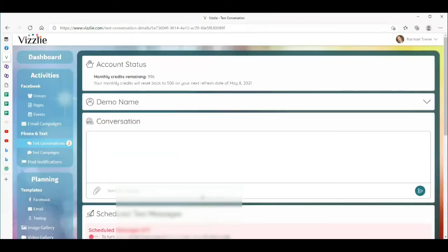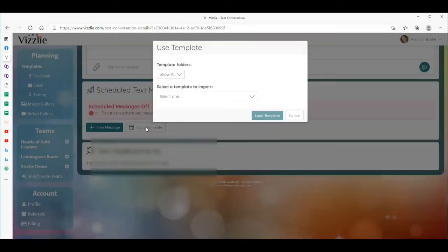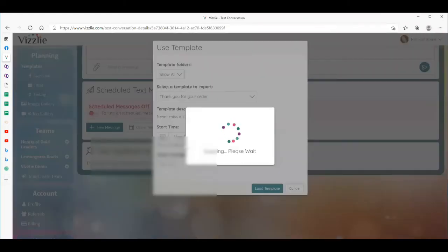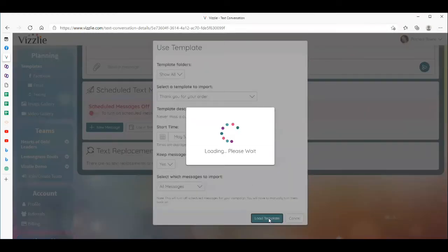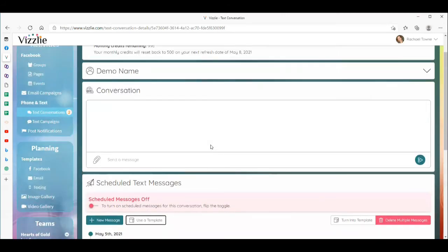Okay, so right here, I could have a conversation by texting her, demo name. Or what I'm going to do is use a template, the one that I've already created. Thank you for your order. Okay, and then the start time, I want that to go out right now. I just got the email and I'm going to load it. So that's all set to go. I mean, it's all ready to go. So I would just toggle this on and it would start sending text messages to demo name.